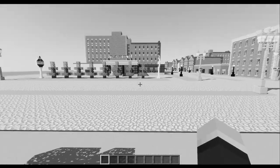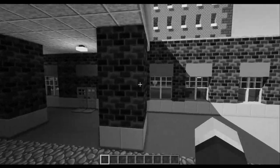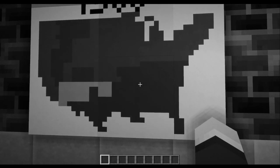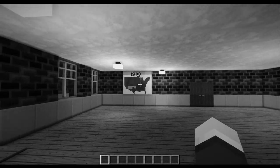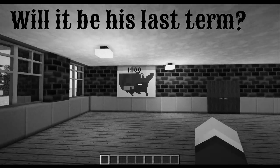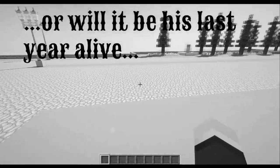So I will note though, as per the election board over here, in the gas station, McKinley and Roosevelt have won the election, and he's renominated to start his next term, and we'll see how that goes for him. So, we'll find out more about that later.